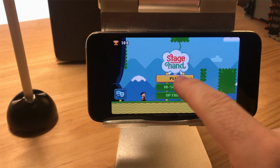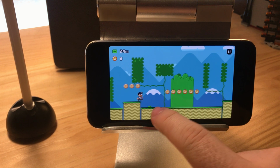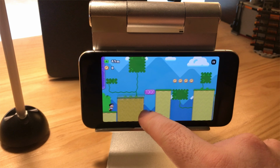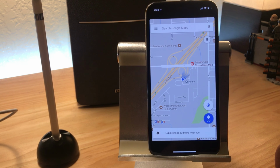Apps will need to be updated to support the iPhone 10. If they aren't updated right now, they're letterboxed and they just look old and ugly. A lot of the apps from places like Google still haven't been updated. It will take time, but here's hoping everybody gets updated pretty quickly.